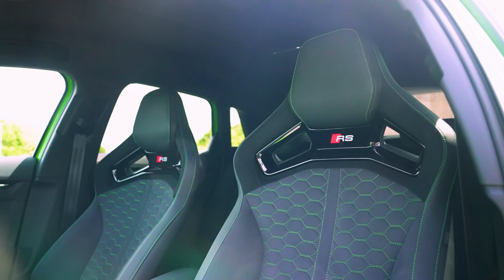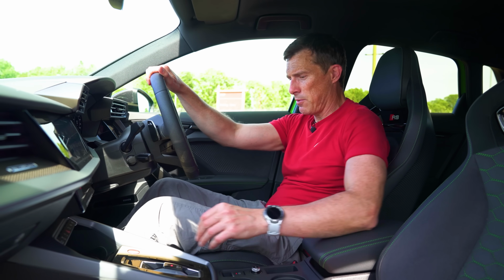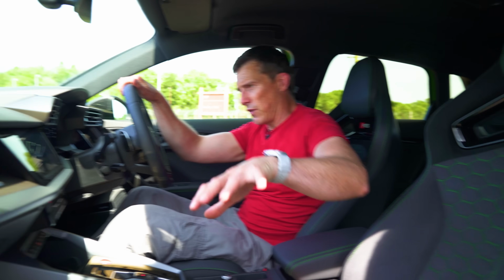Also, you've got some new seats which are made by Sabelt, and they are really nice. Really, I prefer these than the ones in the old car. And being a fabric rather than leather, you don't slip around in them either. Also, they've got the RS badging on there. They look really sporty as well as feeling very sporty.